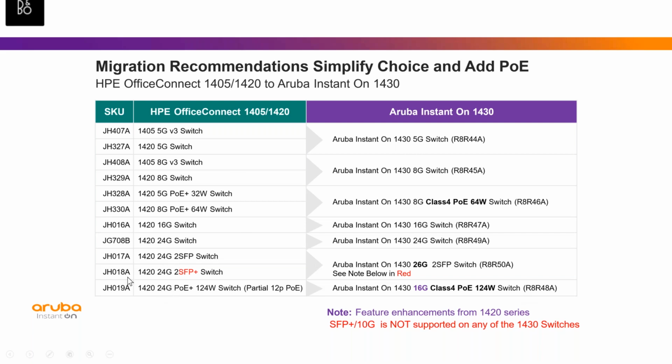And then right above that, if you look at JH018A, that was actually one of the switches we had in the 1420 portfolio that had support for SFP+. So you could actually put 10 gig transceivers in there. You'll notice I have it highlighted in red that we do not support 10 gig in the 1430 switches that we transitioned to. What we found is there just really wasn't a marketplace for that with an unmanaged switch. It was a very small marketplace that had that requirement. So now we just have gigabit uplinks on that product. But this is a great chart to use for that transition.